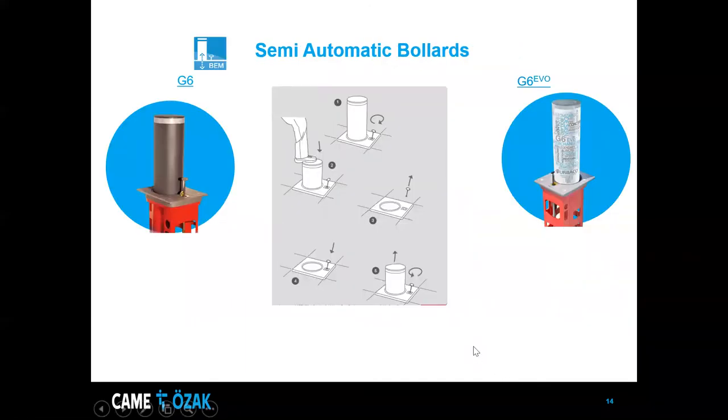And then we're gonna talk about semi-automatic bollards. The difference with the automatic, of course, is that we're gonna need some human interaction to make these devices work. We have two models. We have the G6 and we have the G6 Evo. Technically, the features are the same, 11 millimeter thickness wall. This is made out of cast iron. On the G6 Evo, you can change the sleeve. It's the same monoblock structure for these bollards. Impact energy is about the same.